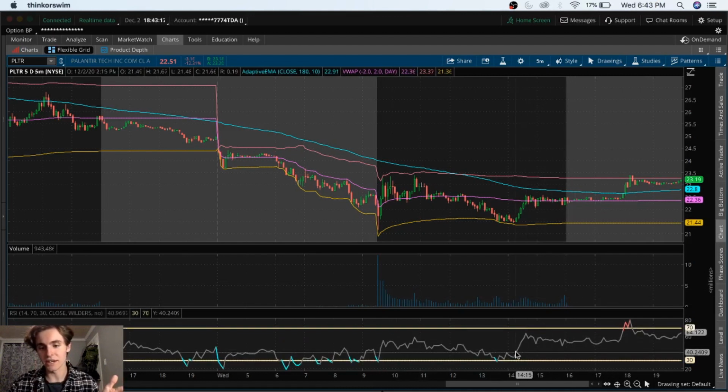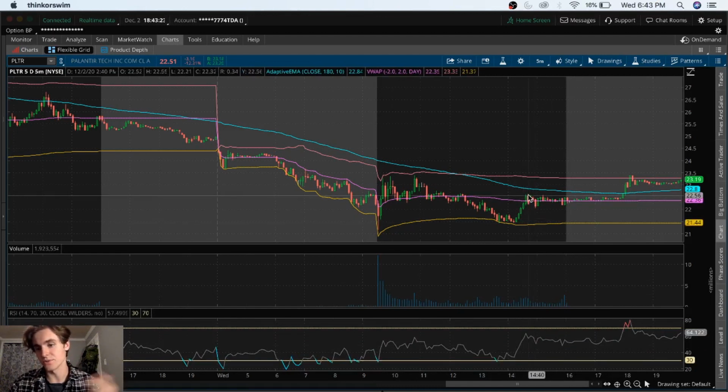You could have ridden it up right here in the span of what, like 20 minutes? That's a pretty solid movement from 21 to 22.50. Could have hopped in, hopped out in 20 minutes. So make sure you set up your RSIs like that. But I've been using this a lot too when watching Palantir as of recently.